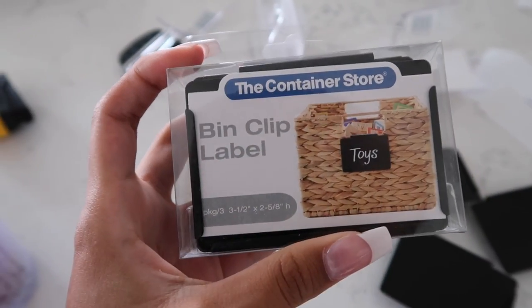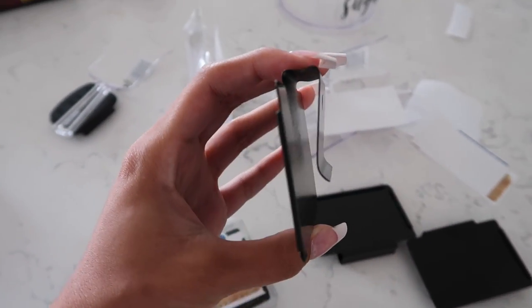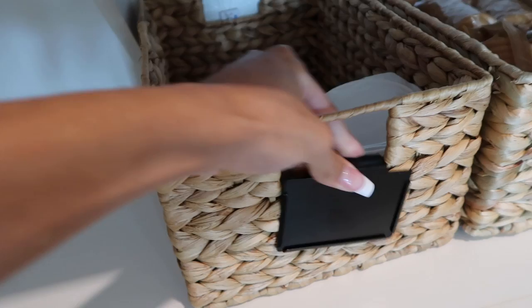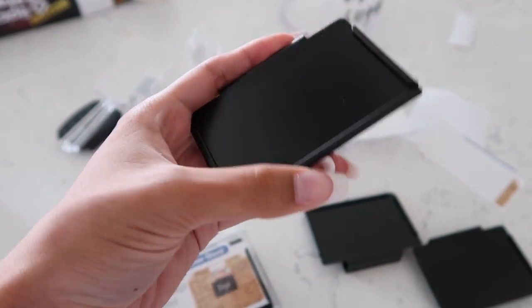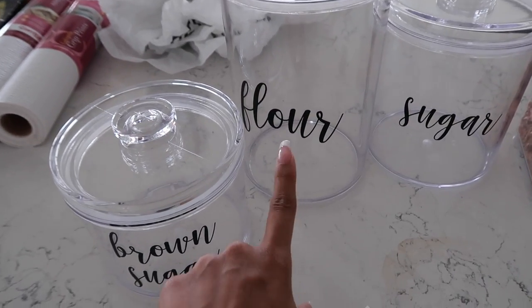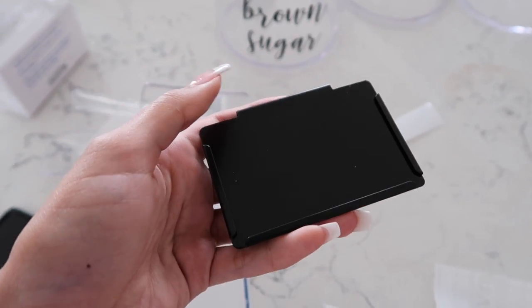So we got these from the Container Store. They are specially made to go on the baskets. They're like little clips like this, like so. And you can write on it with chalk or a chalkboard marker. Or I'm trying to decide if I want to do this with white and print those out and stick them on here, but then you won't be able to really change it that easily if you want to change it.